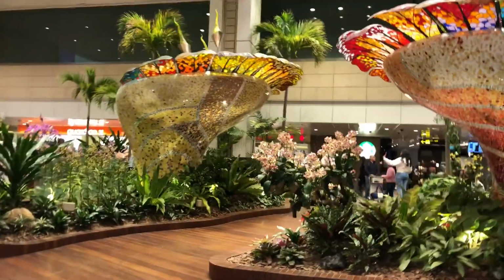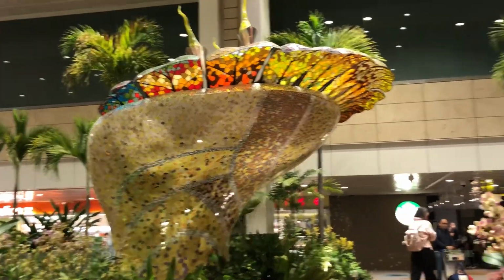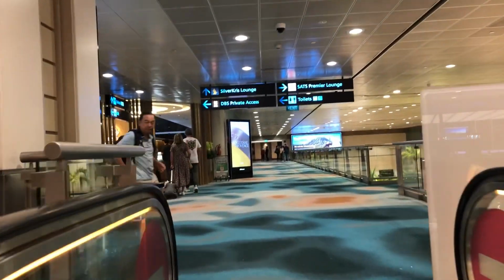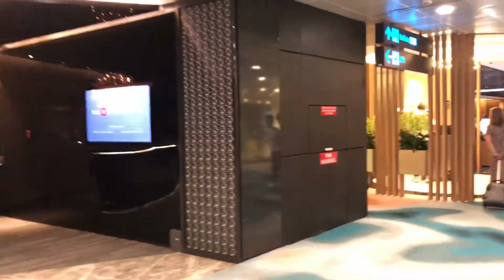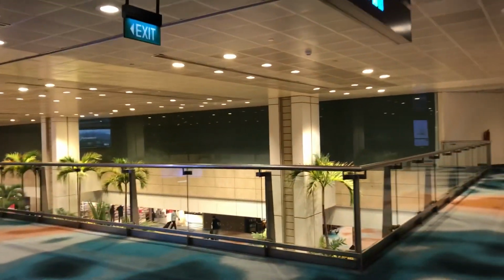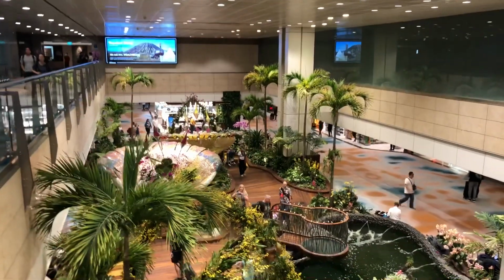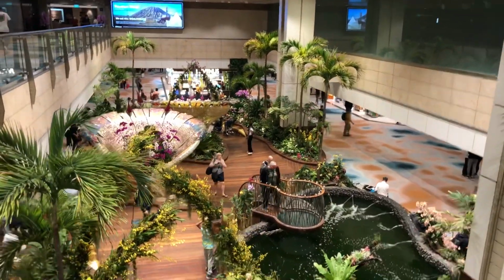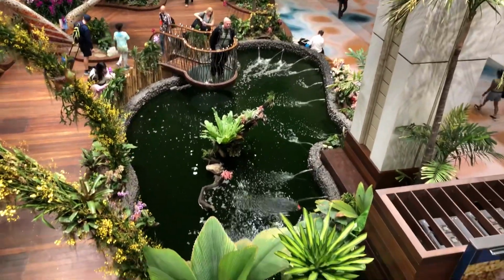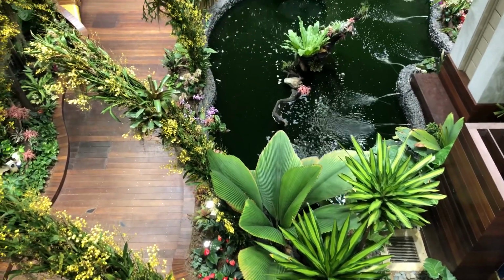Welcome to the Enchanted Garden, nestled within the heart of Terminal 2 at Changi Airport, Singapore. Step into a realm where nature and modernity intertwine, offering travelers a moment of tranquility amidst the bustling airport ambience. As you stroll through this botanical oasis, you'll encounter a symphony of colors and scents, inviting you to pause and immerse yourself in the beauty of nature.